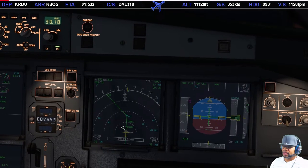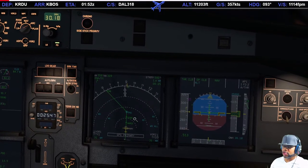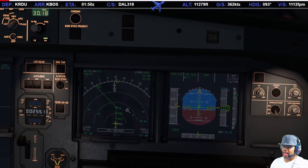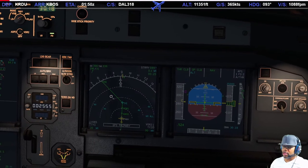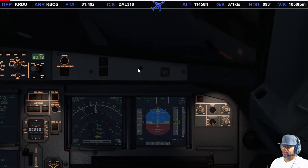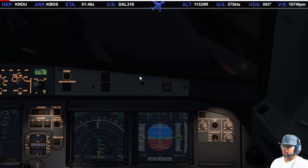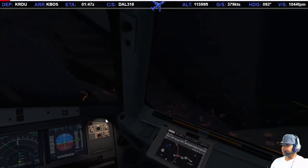So there you can see there's our last fix on our standard instrument departure. Then there's our first VOR, which we turn Tango Yankee India. So we'll turn from almost direct east, and we'll start heading northeast on about a heading of 61 or 62 as we travel up the eastern seaboard from Raleigh Durham to Boston Logan.